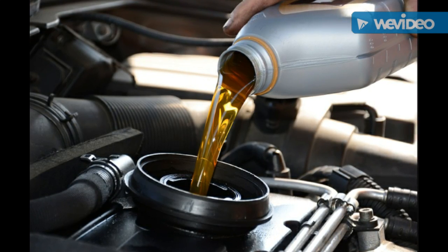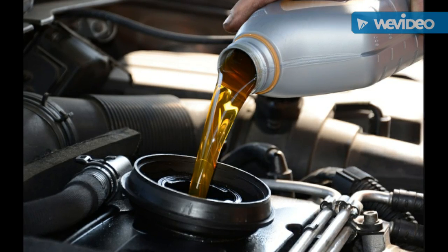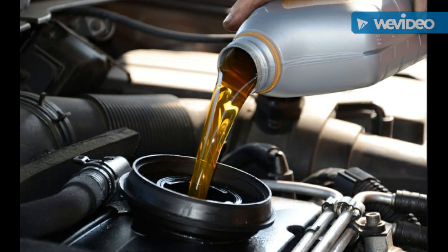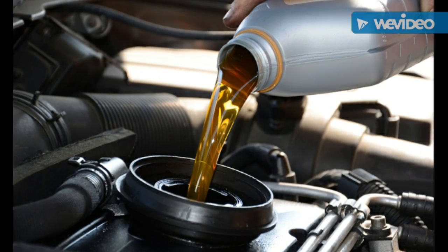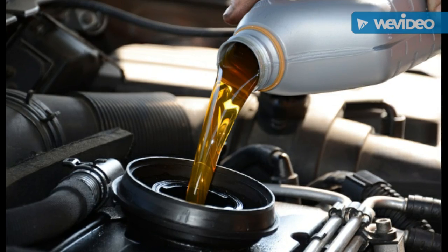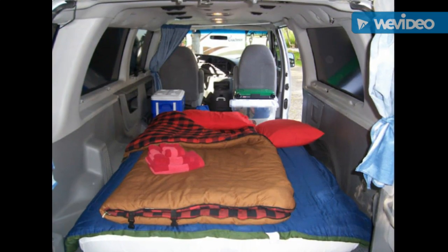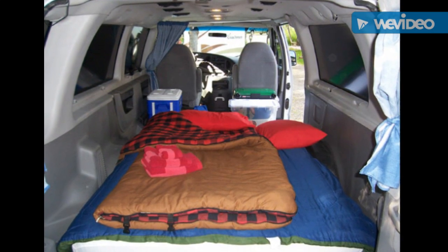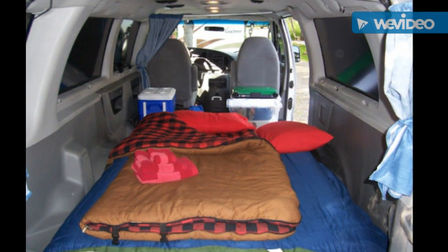The first is general maintenance of your vehicle by checking your tires, your oil levels, your filters, it could be your belts, and keeping your gas tank full as much as possible, especially when you leave for your journey. And while you're traveling, trying to keep your gas tank at least above the halfway mark in case of an emergency. You also want to have a tool kit, repair kit in the vehicle.